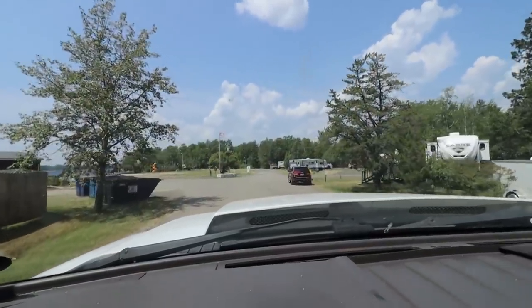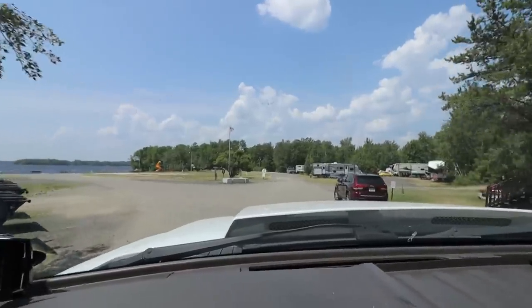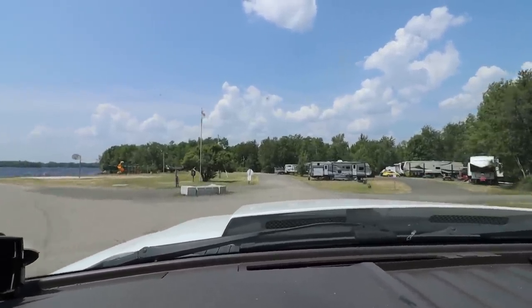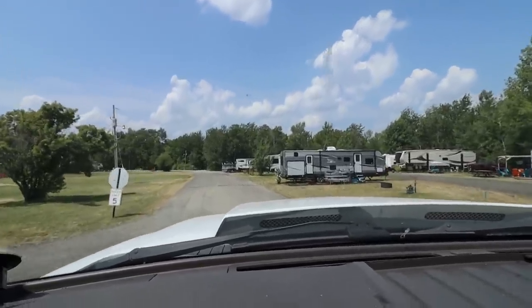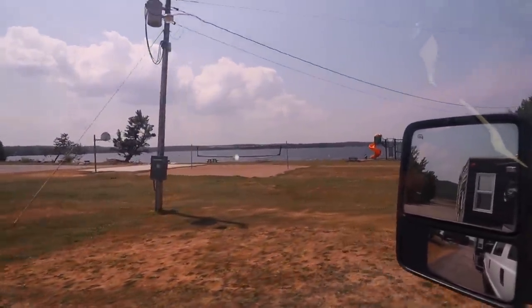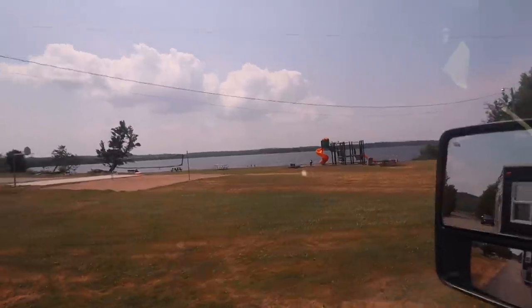Well, I made it up here. Didn't film anything on the way up. I just held onto the steering wheel. Went in and paid. Real nice people. He said I won't have a problem getting in. I'm on site 31. This is Hoodoo Point, and that is Lake Vermilion. 40,000 acres. 365 islands.